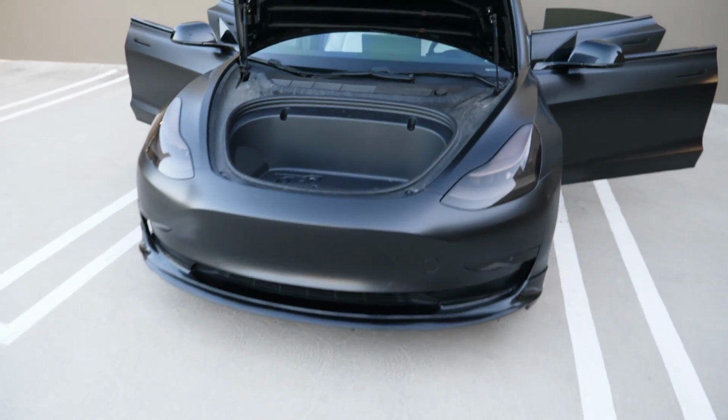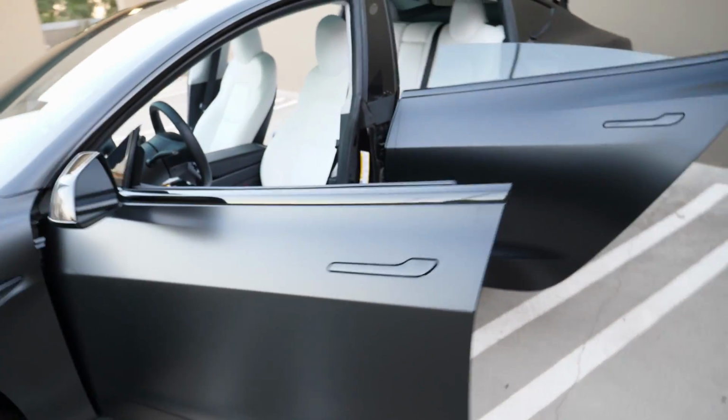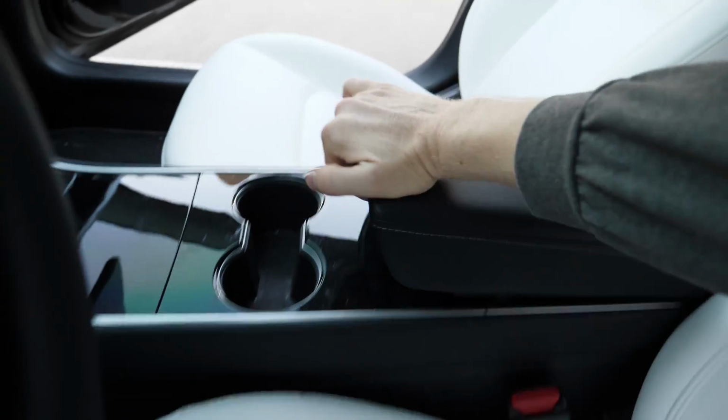Another thing I really love about this car is how much you get for what this car is worth, what it's valued at. This car cost me right around $42,000, and I really think you get a great amount of things. You get a great amount of range. The range is 260 miles. I think that is awesome. Could be a little bit better for the price, but you get all this other stuff.